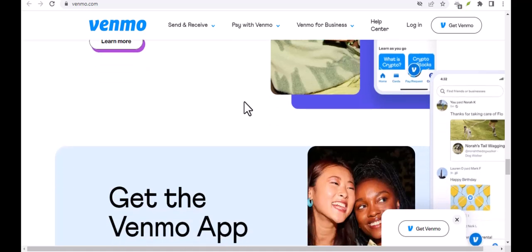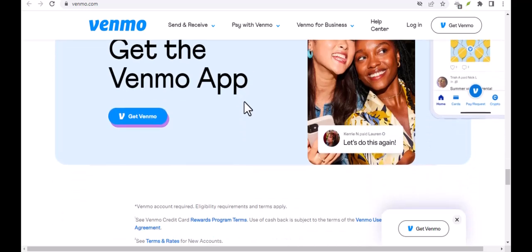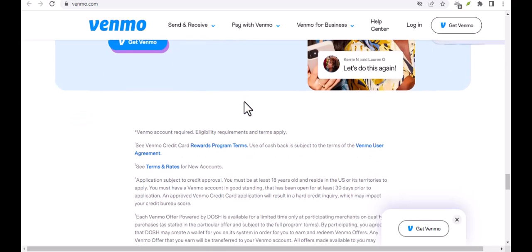Once you have a business profile, you unlock a suite of features designed to make accepting payments easier and more professional. Accept payments for goods and services. This is the primary function. Customers can pay you directly within the Venmo app by searching for your business name or username, or by scanning your unique Venmo QR code.